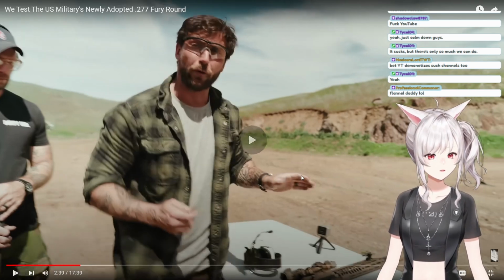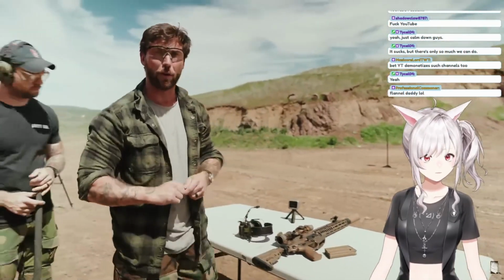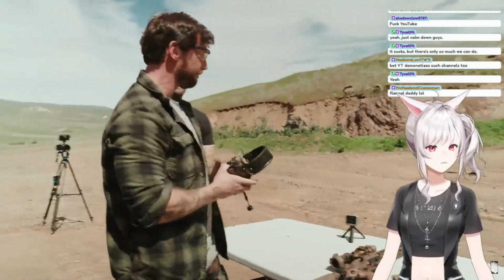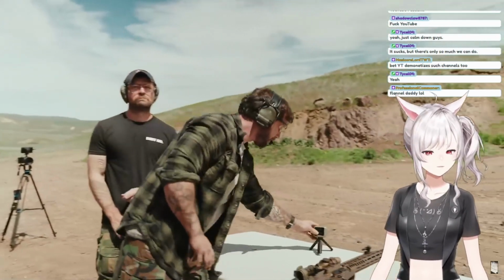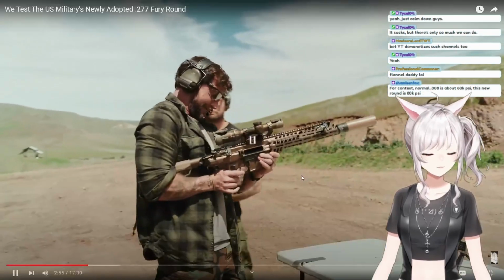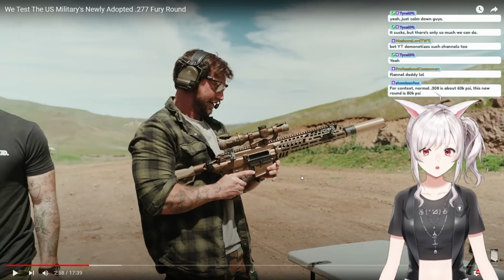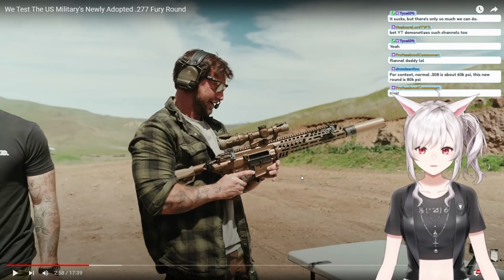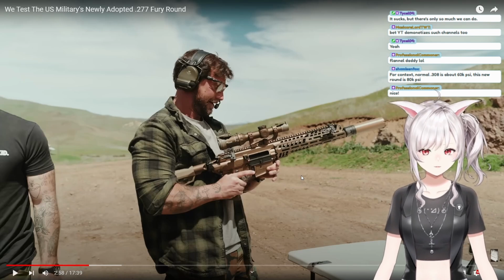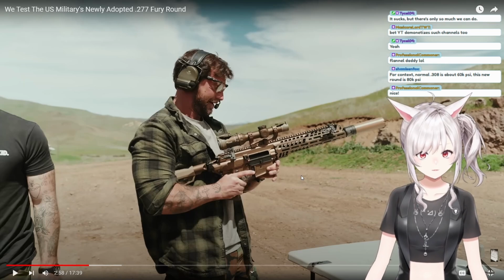I'm impressed already. First thing we're going to do is go ahead and chrono this, see how fast this 113 grain projectile is going. Guesses? 2,400. How many grain? 113. 113 grain, 2,800. I'm going to say 29. I'm gonna up it. I'm gonna say it's gonna go 3,200. I'm probably shooting for the moon here, but let's see.